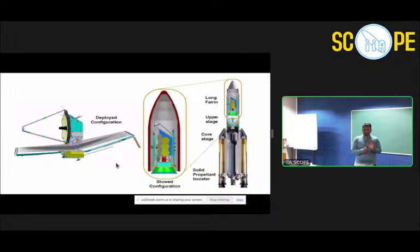Are you changing the slide from the? Yeah, it is changing. One slide. It's changing here. Yeah, it's changing here also, but this is not synchronized.